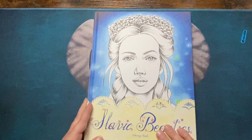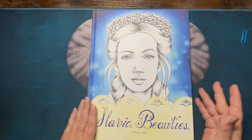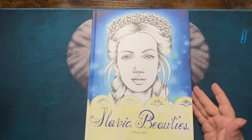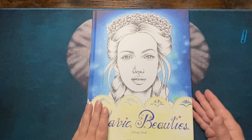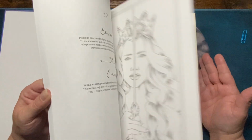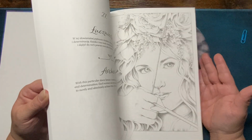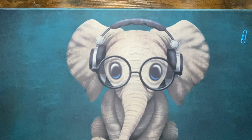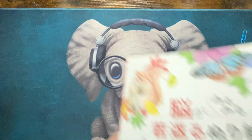And then I purchased this for after Lady Spring, Solveig Beauties. I don't want to butcher her name there, but she's one of the artists in that book. And I haven't colored in this one yet, but I plan to. But I just haven't as of yet. Very nice hardback book.